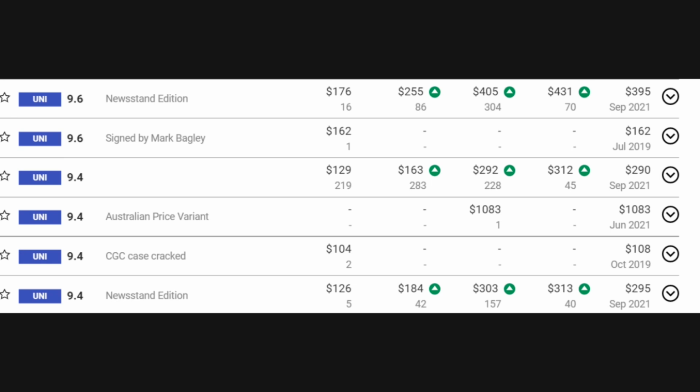And it's maintained because you go 90 days. The last sold was $295. 90 days is $313. For the year, 157 newsstand copies were sold, as compared to 228 for the regular edition, with a price of $303. So definitely a nice, solid find.